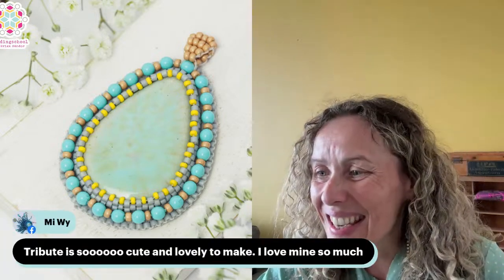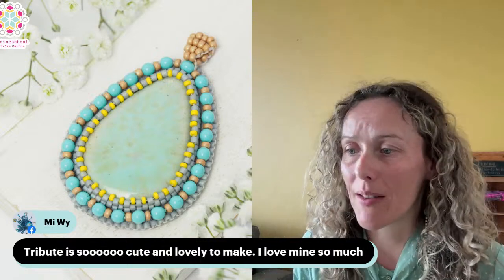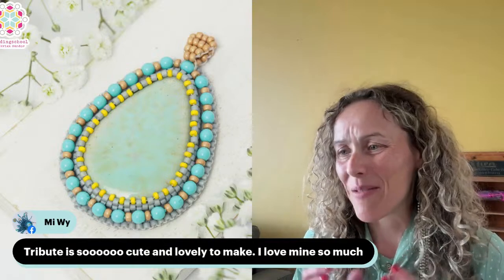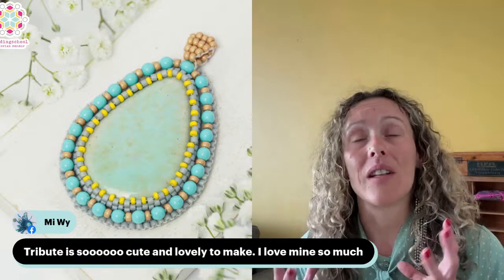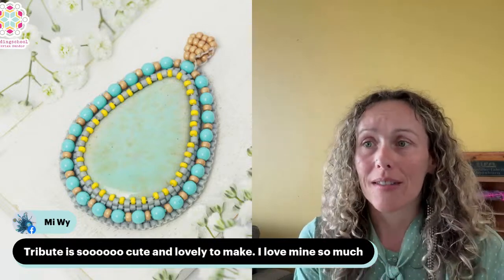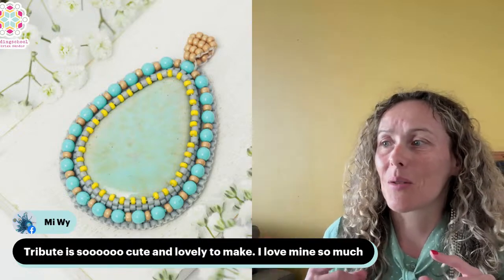And Miriam says, Tribute is so cute and lovely to make. I love mine so much. And I'm super happy to hear that, Miriam. I think when you do more advanced projects, it's also nice to take a step back and bead something easy again. So Tribute can be one of those comfort pieces.